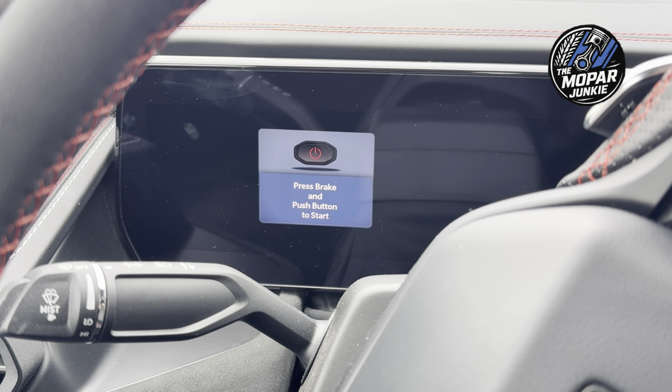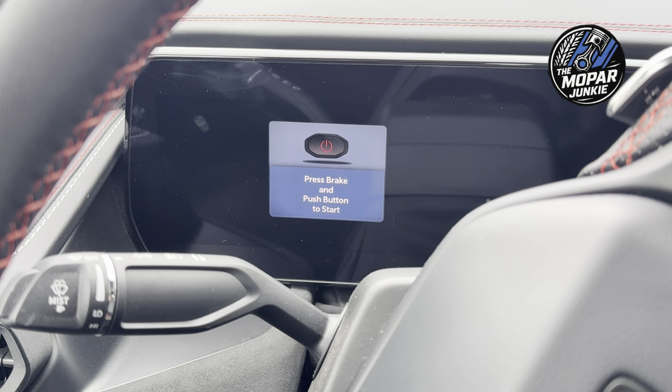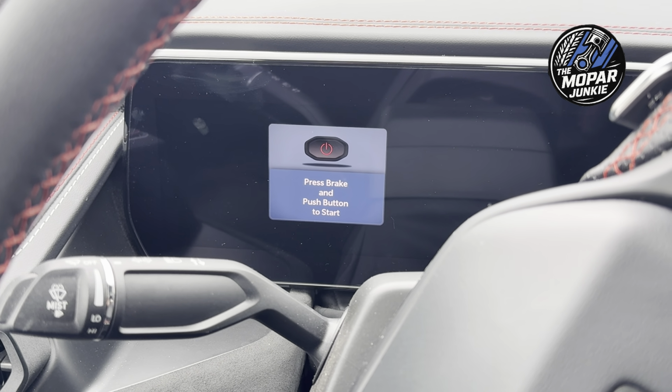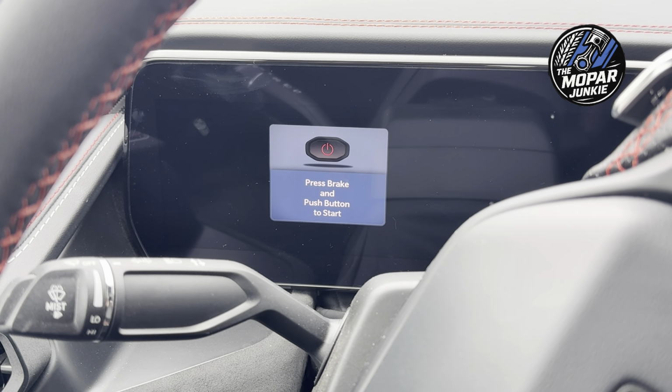So let's see. All right, we're in the same exact spot. Let's shut it off. Okay, we haven't got anything yet. Open the door. Shut it. Right now it says press brake and push start button, so it still thinks I'm in here. If we give it a few seconds, that should disappear and the car should go into a sleep cycle. Then we'll start it up again and see, and take it one more time around the block to see if it does it again.